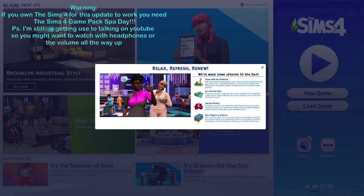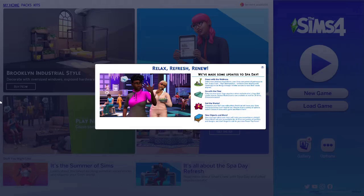Down with the wellness. With 3 new wellness aspirations, your Sims can unlock all pathways to Zen. A new trait, high maintenance. Hold on, I wanna make sure you guys could hear me. Okay.